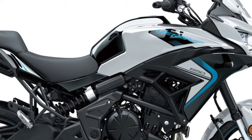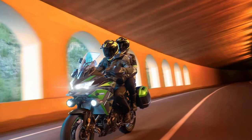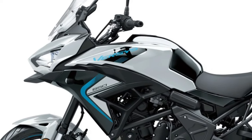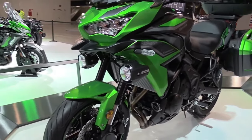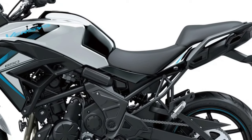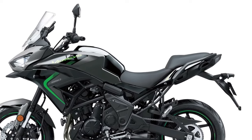In terms of safety and rider assistance, the 2025 model features an array of advanced technologies. The updated traction control system provides enhanced traction management, adjusting power delivery based on road conditions and rider input. Additionally, the cornering ABS system offers improved braking performance, especially during aggressive cornering or emergency stops.